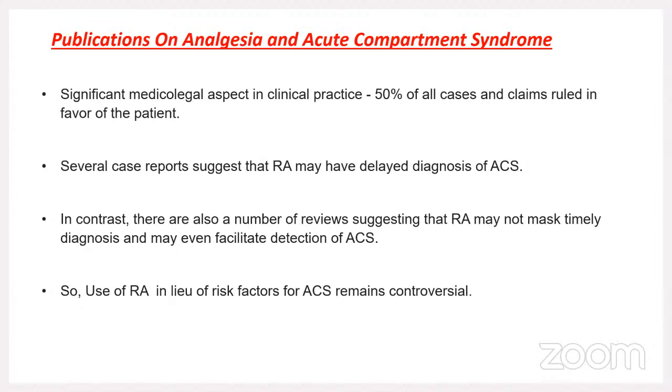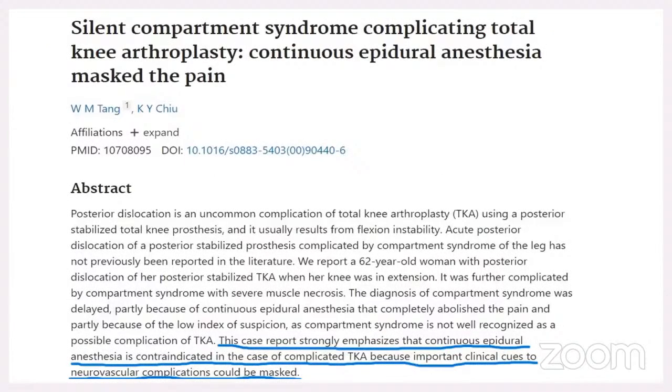So epidural anesthesia has been discussed in this one, and there are a few studies showing how a delay in the diagnosis of compartment syndrome, due to the epidural masking pain, has led to long-term functional deficit. So this is a study.